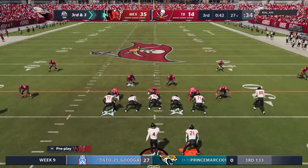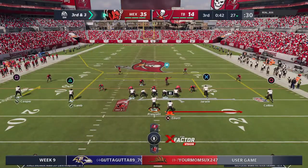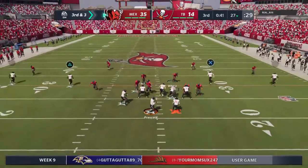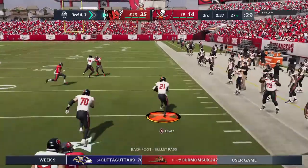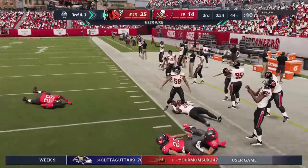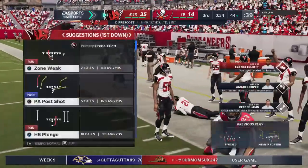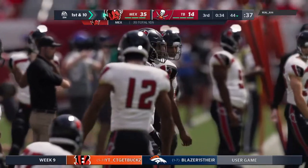So the incomplete pass on the last play, and that leads us to a 3rd and 3. Looking to throw. Prescott. They'll set up the screen to Elliott. And he goes out of bounds just shy of the 45. 17 yards there on 3rd down as they pick up a 1st and 10.